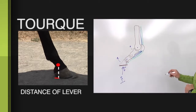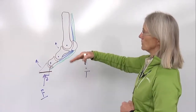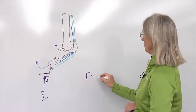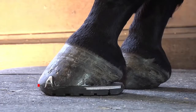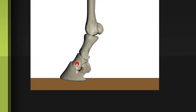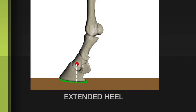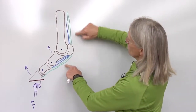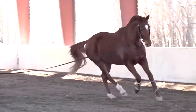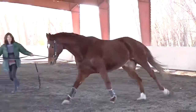So I'm just going to call that T for torque, which causes joint rotation, is equal to force times this distance. We noted with the extended shoe, we decrease the lever arm distance. And if we can reduce the amount that those extend with each interaction with the ground, we reduce the strains on the tendons and ligaments that support those structures.